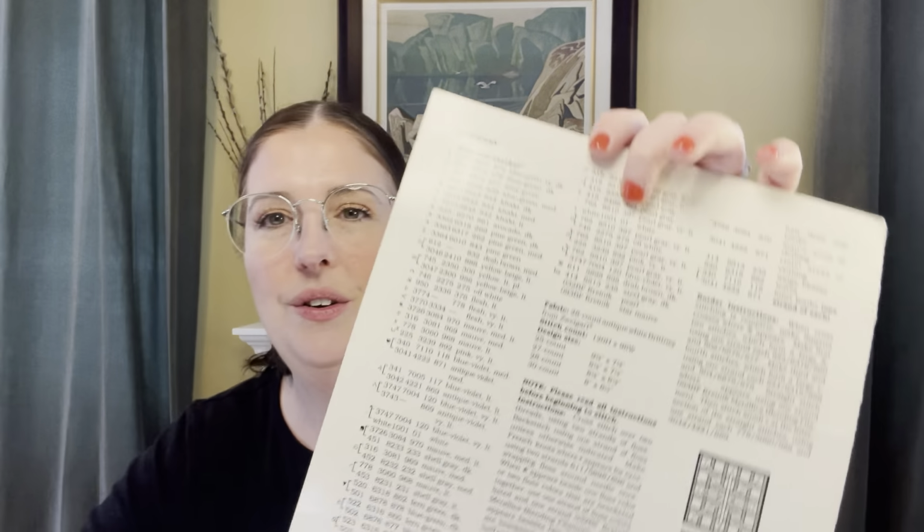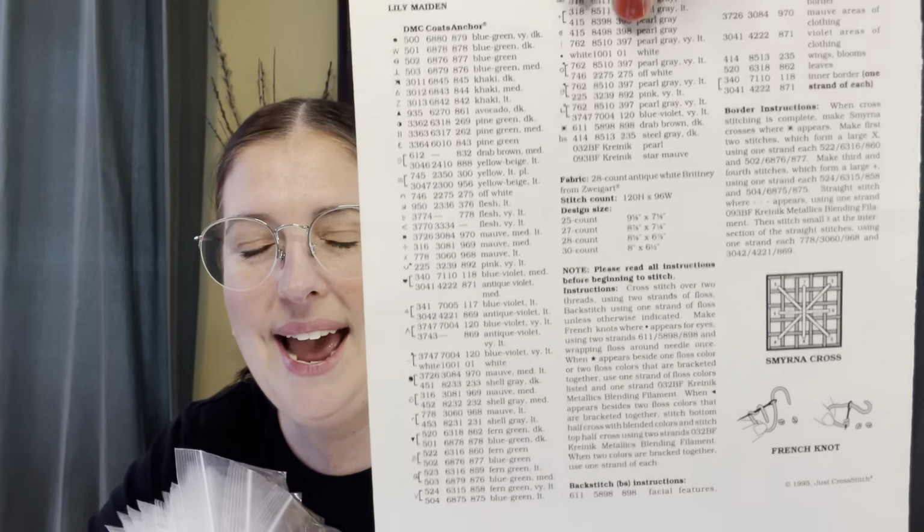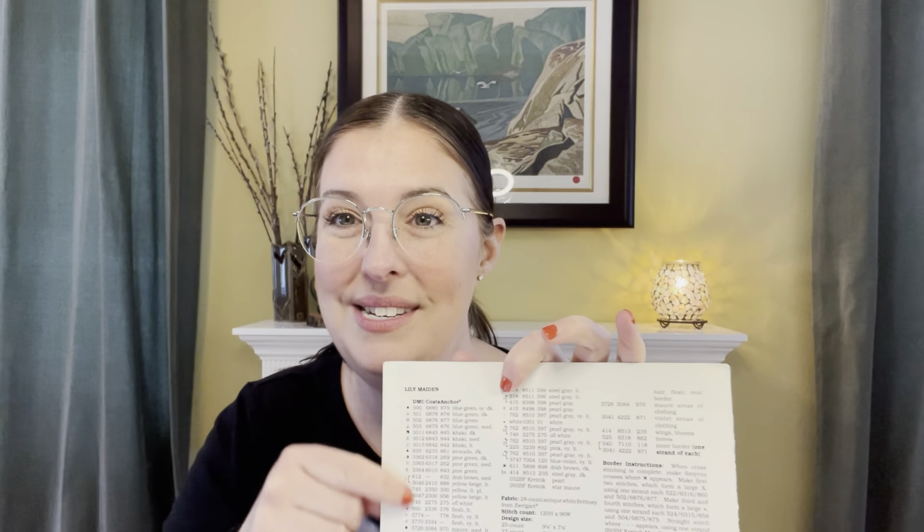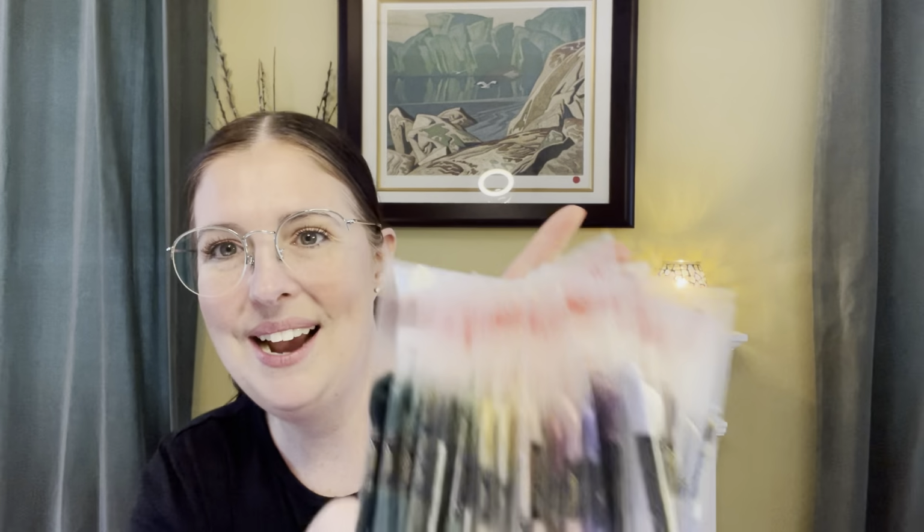Actually, there's something I wanted to mention about a Teresa Wentzler. On the back, it has all of the flosses that you would need and any of the 2 colors that you would need together. And as I was kitting this up, I was like, wow, there's a lot of colors. There's so many colors in this design. Typically when you get a new design, a lot of the times they'll number the DMC and put them in order. Sometimes not. But what I noticed as I was going through the way that it's laid out is she had placed them in colors.